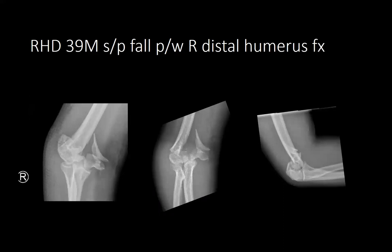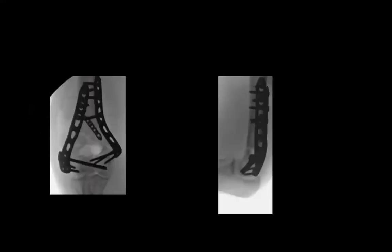Nice. Next patient is a right-hand dominant 39-year-old male, status post fall, who presented with a right distal humerus fracture, intra-articular bicondylar. He was neurovascularly intact. He was taken to the operating room for open reduction and internal fixation.